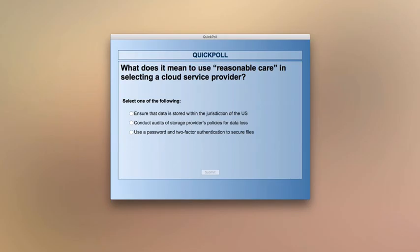Okay, great. And we've got three options here. Yep. Go ahead and read those options. Ensure that the data is stored within the jurisdiction of the United States. Conduct periodic audits of the storage provider's policies for data loss. Or use a password and two-factor authentication to secure your files. Okay, great. And I see everyone's votes are coming in. Please go ahead and wrap up your voting, and I'll close the polls.